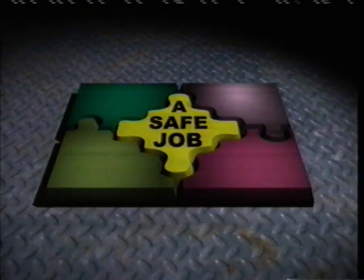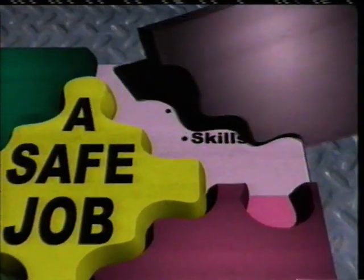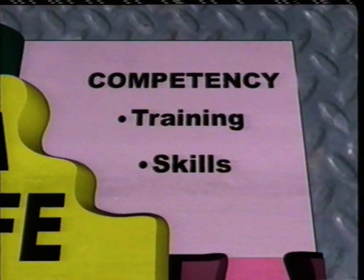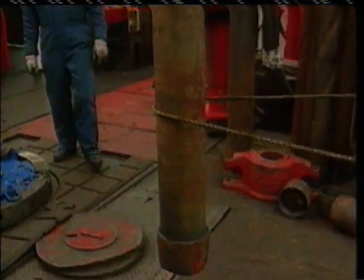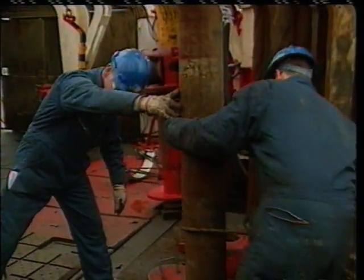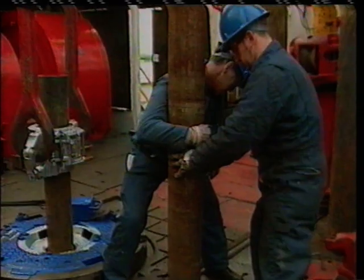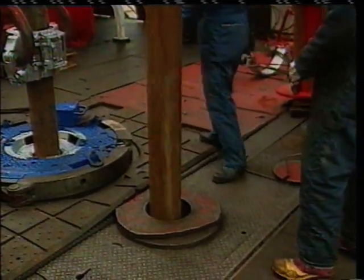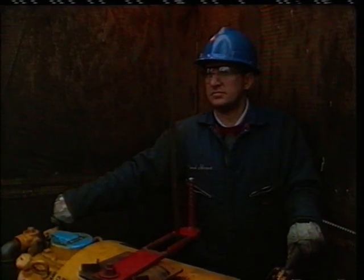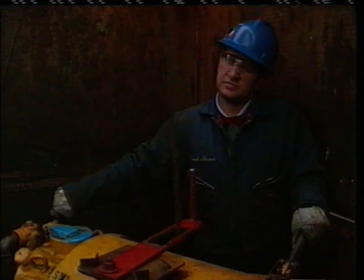So how do we manage manual handling? How do we cut out the accidents? There are 4 factors that make up a safe job. First of all, there's competency, giving people the training and the skill they need. The best way to avoid manual handling problems is to cut out the manual handling. Obviously, you can't eliminate it completely, but you can minimise and take advantage of mechanical help if it's there. For example, using a winch in the drill floor when you're tailing in heavy pipe. But don't be tempted to use a winch or anything like it unless you're competent to do so. So make sure you're trained.